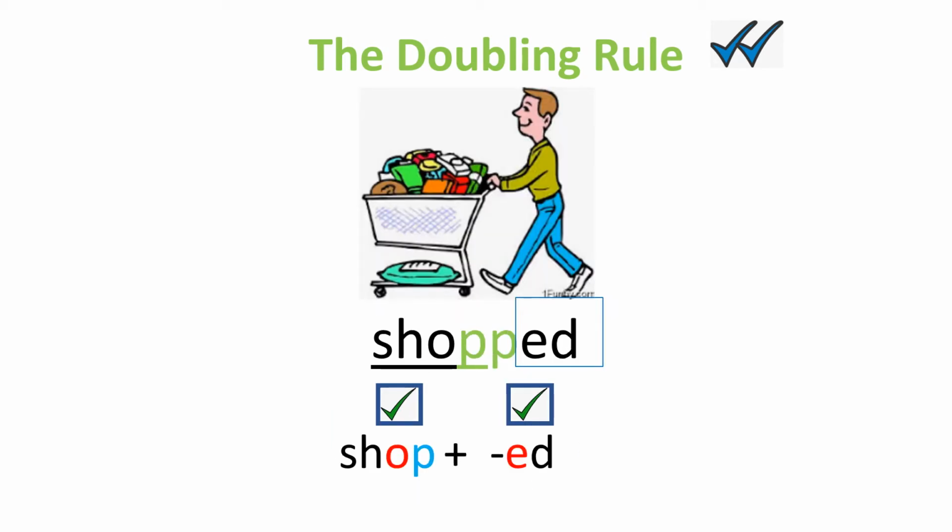What is the root word? You see, shop. Is this vowel suffix or consonant suffix? The suffix is a vowel because the suffix begins with a vowel. Let's look at what is happening. We start with the root word shop. The plus sign tells us to add suffix ed. What do you notice in the new word that is formed? The P was doubled before adding the suffix.